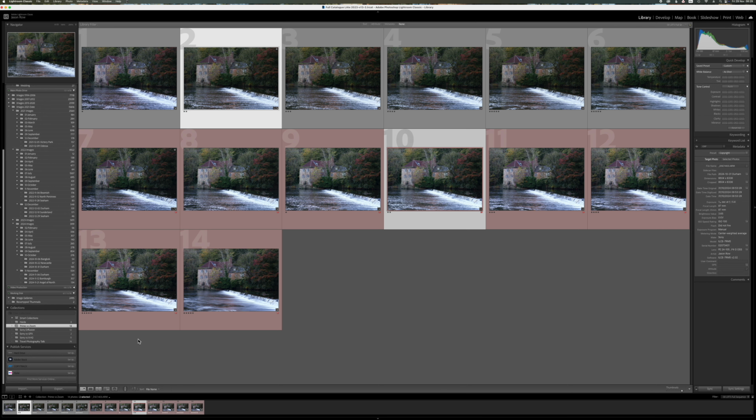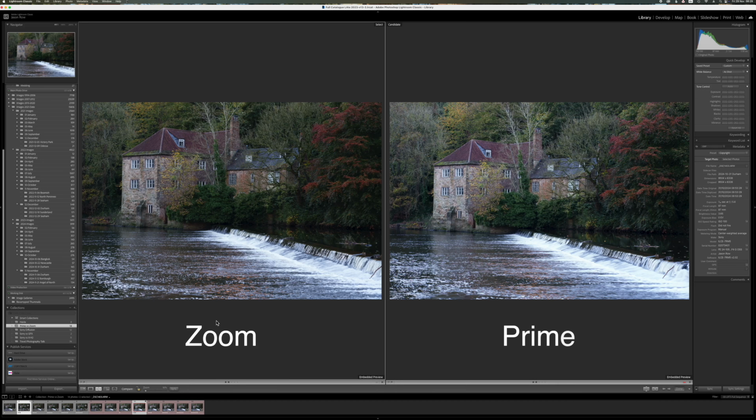You can't be 100% accurate, but that's close enough, I think, for the basis of this test. So if we go to the XY comparison, on the left we have the 24-105 and on the right we have the 85mm.